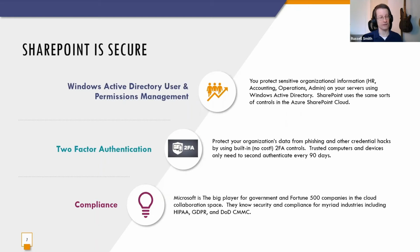So think about it, it's actually harder to get to this stuff as a bad guy than it is on your server if they were in your office. One of the other things I like too is that the first thing people always ask is, oh my God, Russell, am I going to have to type in this stupid code every day or multiple times a day?